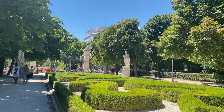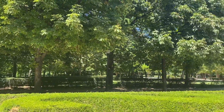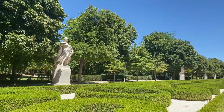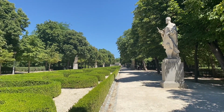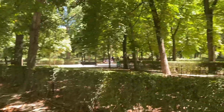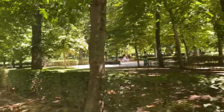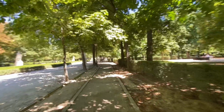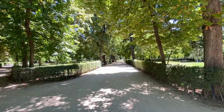El Retiro is also filled with interesting sculptures and fountains, such as the magnificent monument to Alfonso XII, which watches over the lake and in spring of 2018 opened to the public an observation deck offering wonderful vistas. Near the Rose Garden, you'll encounter the statue of the fallen angel.